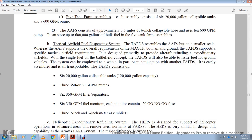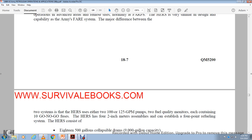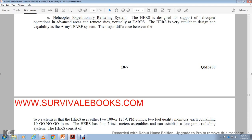The Helicopter Expedient Refueling System, or HERS, is designed to support helicopter operations at advanced air sites and remote sites, normally called FARPs. The Helicopter Expedient Refueling System is very similar in design to the Army's fuel system supply point. Two systems of the Helicopter Expedient Refueling System have two 100 to 125-gallon pumps, two quality monitors, each containing a go/no-go fuse, and 2-inch meters. The assembly can establish a 4-point refueling system.